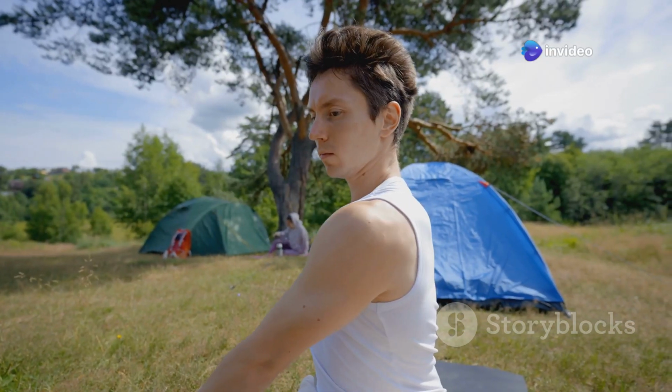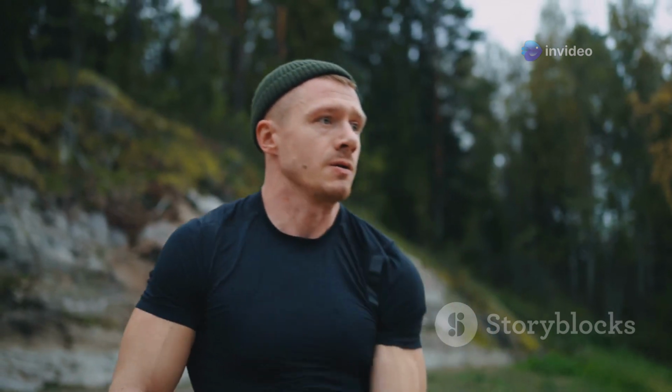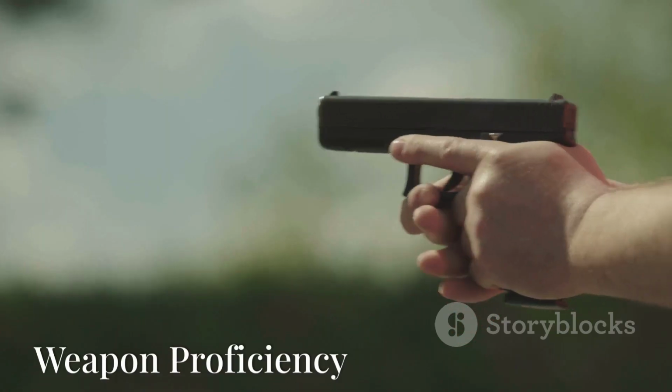Your body is your most valuable tool in a survival situation. Keeping it strong and healthy will increase your chances of overcoming challenges and enduring hardships.